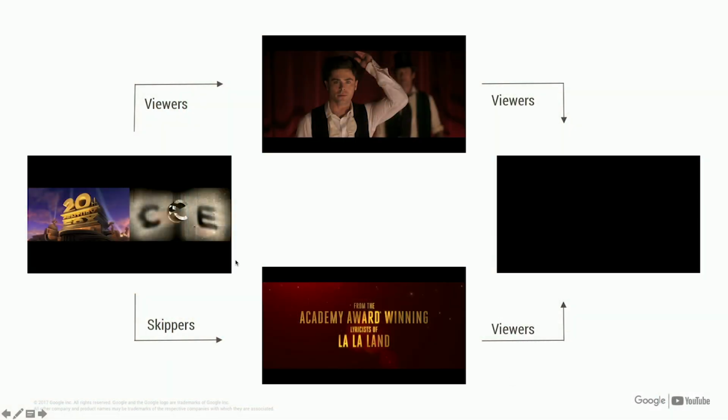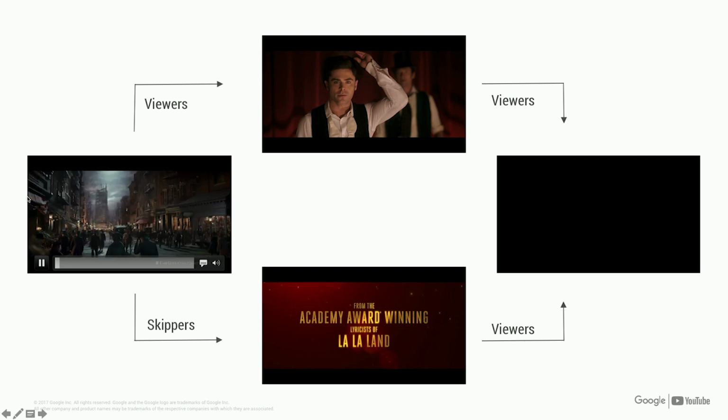Here's an example I wanted to walk through. Again, this is another movie studio example, but I think what they did here is they created an entire creative ecosystem and sequential storytelling that's based off of how people were interacting with them previously. So let's roll this first video on the far left here.